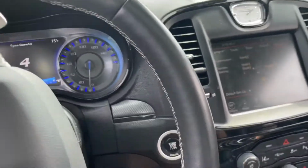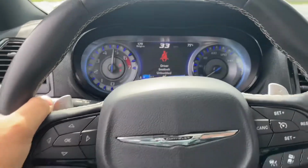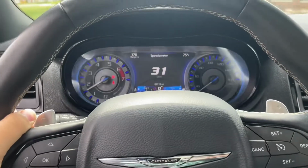The exhaust is all straight pipe, except I still have the cats on there. I can't get over that sound, bro. I cannot get over that sound.